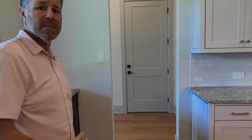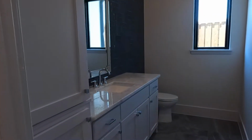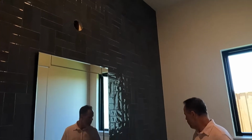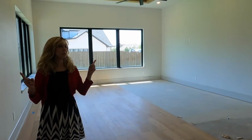So come on in. Back here is the secondary kind of a game room, flex area. Look at that powder bath. What I love about it, and you'll see this in all the bathrooms, is look at how the tile goes all the way up. Cool idea. And then back here is the big game room.